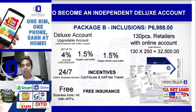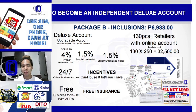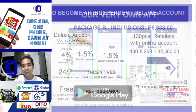Alright, for our deluxe account, we will have the 4,000. Parehas lang din naman sila. Kaso, yung pinagkaiba lang nila is, mas malaki yung retailers na kaya mong i-activate or pwede mong madagdag sa account mo.